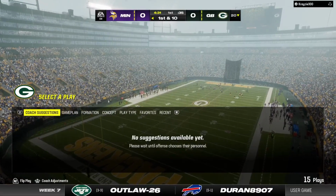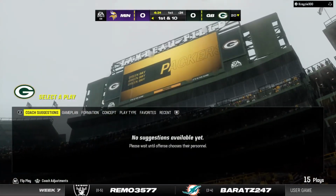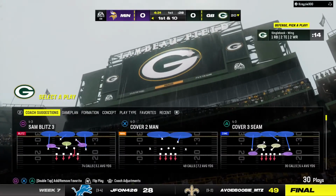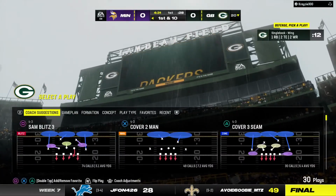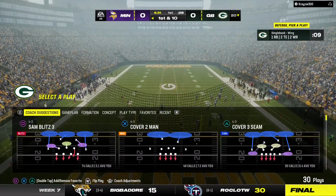So 1st and goal quickly turns into 4th and goal, and then 4th and goal turns into no points whatsoever. That's a very disappointing sequence of events right there. And I, for one, would not want to be the kicker who has to run over to his head coach and explain that one.